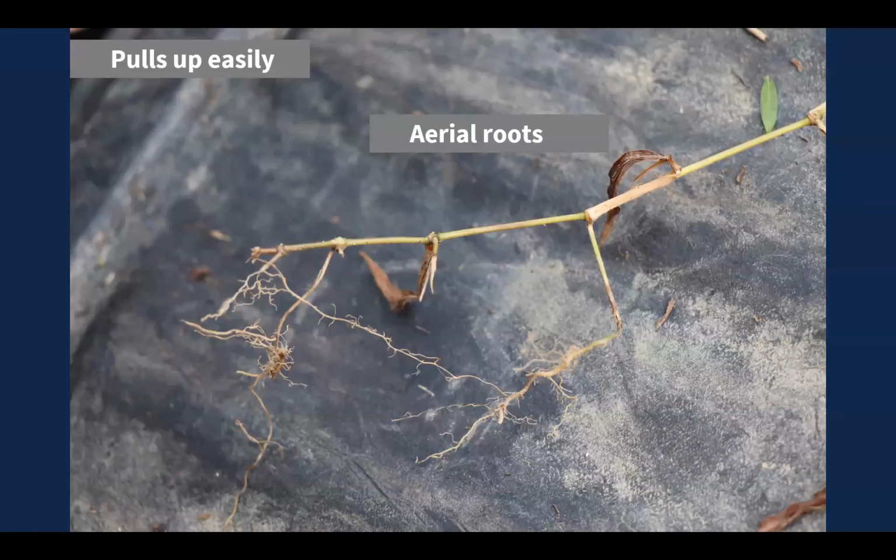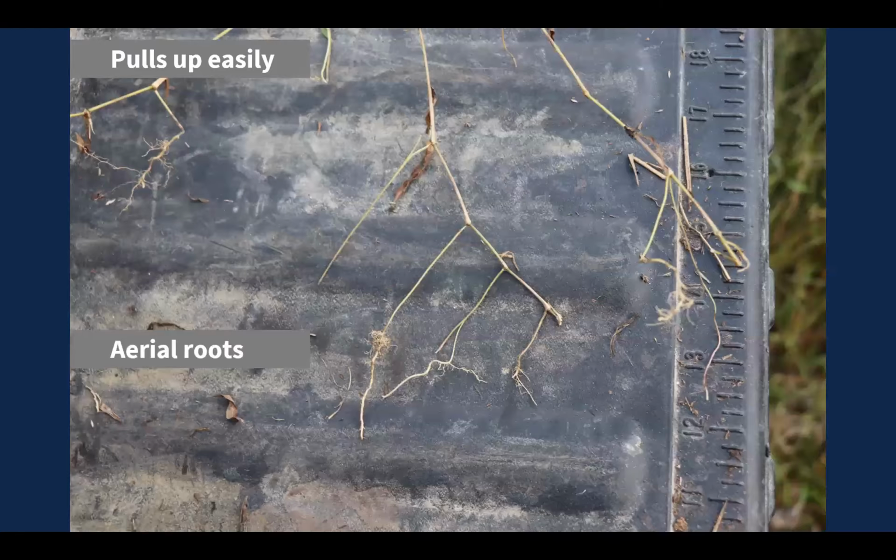But just kind of looking at these characteristics, here is a good picture of those aerial roots, and you can see there how they have these long, straight little stilts that are above ground before it gets into the roots, and you can see that the root system really isn't much to talk about, right? So kind of a weak root system pulls up easily, presence of these aerial roots, and you can see here some longer aerial roots, those stilted roots, but there's still really a weak root system.